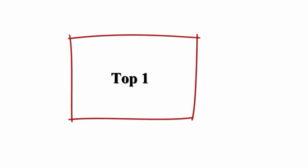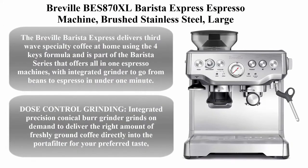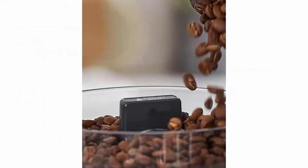Top 10 Best Automatic Espresso Machine Review in 2021. Top 1. Breville BES870XL Barista Express Espresso Machine, Brushed Stainless Steel, Large.